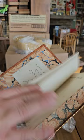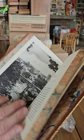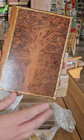The Beauty of Britain, a pictorial survey. Introduced by J.B. Priestley, second edition, 1937. Looks like you got some really beautiful illustrations of Britain. And again, great condition.